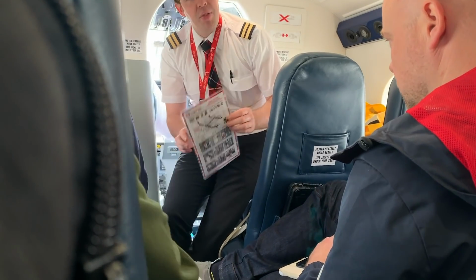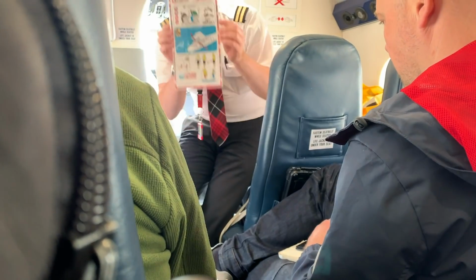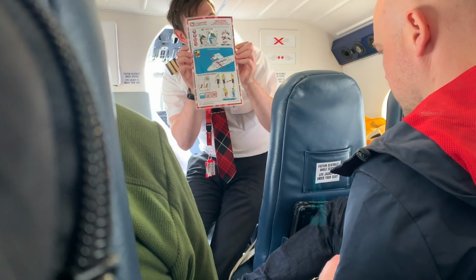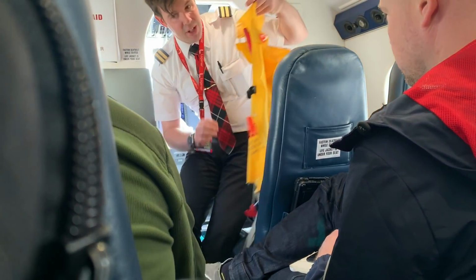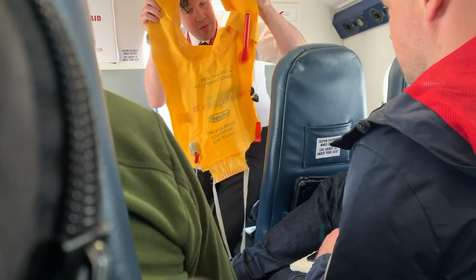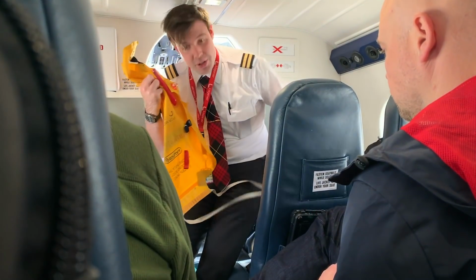Exit. If I have to carry out an emergency landing, we will call brace, brace, brace from the cockpit and use the top of the brace position, which is illustrated on the other side of the card. Underneath the seat there's a pouch and it contains a life jacket. You put the life jacket on over your head, pass the tapes around your waist and tie to your side in a double knot.